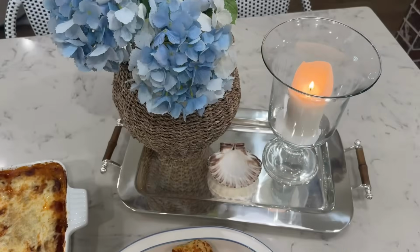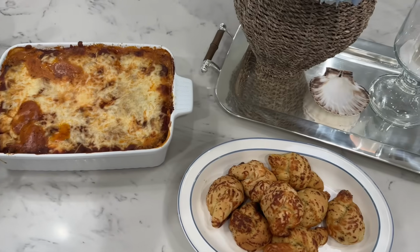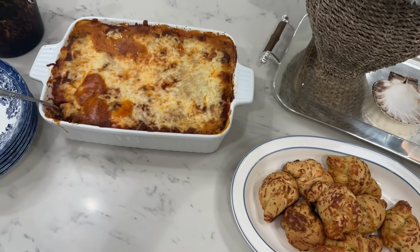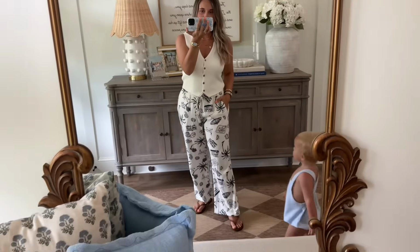I also made some breads to go with our lasagna. We actually had Drew's family over for dinner, and had it all set out and pretty and so easy, ready to eat. Okay, we're headed to the lake to eat.